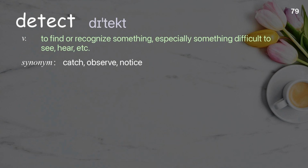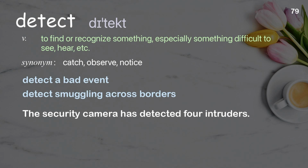Detect. To find or recognize something, especially something difficult to see, hear, etc. Examples: Detect a bad event. Detect smuggling across borders. The security camera has detected 4 intruders.